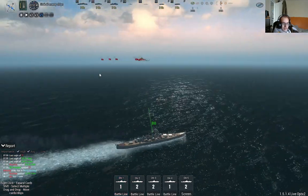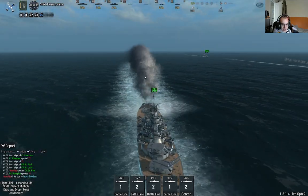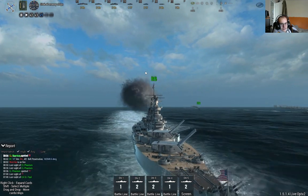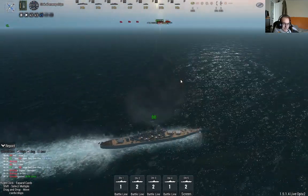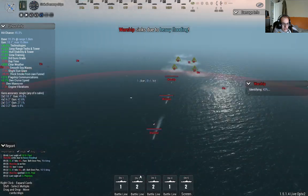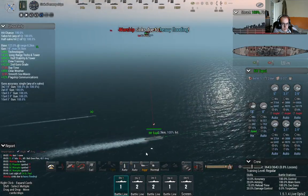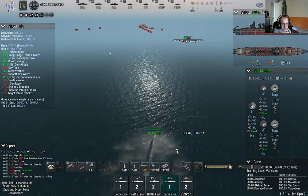Opens up her guns in the first level attack. Now is that an 18 inch gun turret at full elevation, or are you excited to see me? Don't let him get too close. Panton, don't get too close.